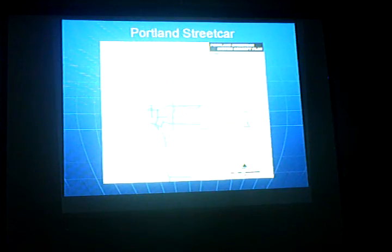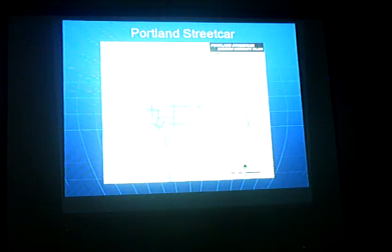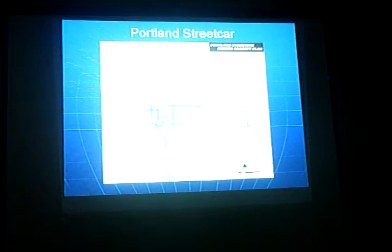Can you say a word for us non-locals, why there are two systems? Okay, yeah. So Max is run and owned by TriMet. So that's a regional system. Portland Streetcar is a subsidiary of the city of Portland. And it's designed to be a development tool more than an actual transit tool. It's doing both, but it's really designed to bring money and developers to Portland to redevelop like they did for the Pearl District, what they're trying to do for South Waterfront.